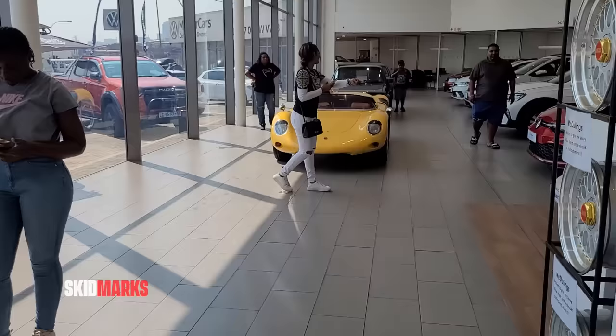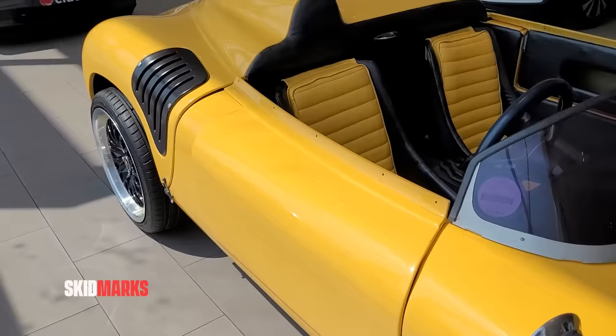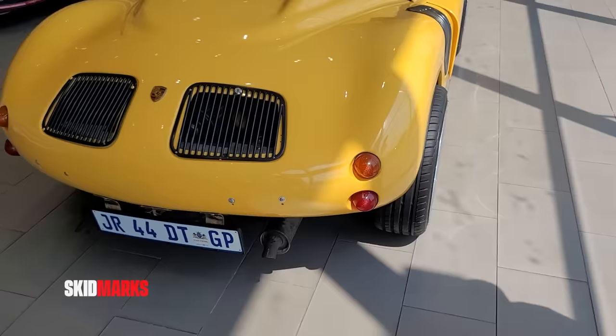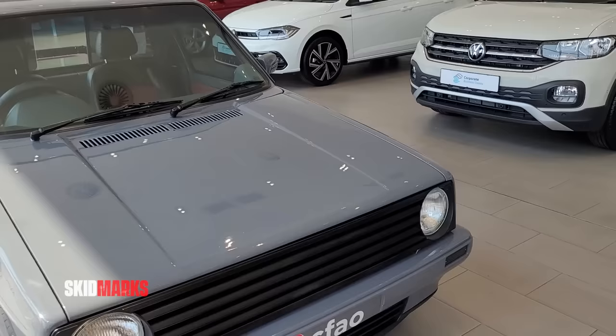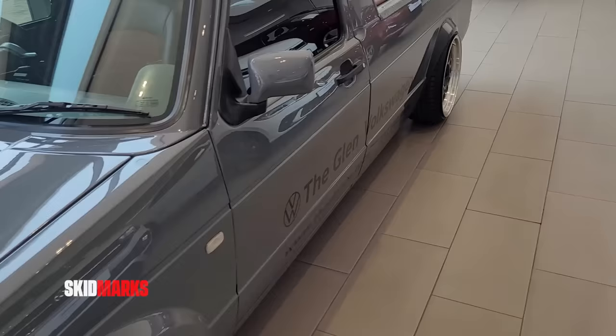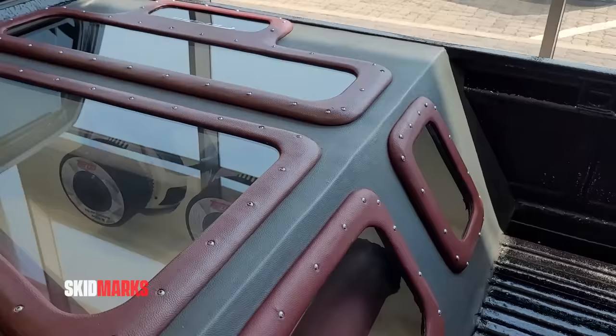But over here we've got a Porsche replica. I don't know if this is original or a replica, guys, but it does have an air-cooled engine in it, so that's like a Beetle engine. And then this is a Caddy Bucky VW the Glen. Got the air setup there. Nice sound setup here in the back.